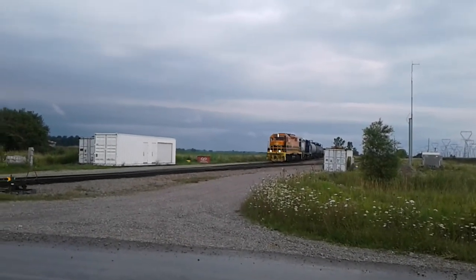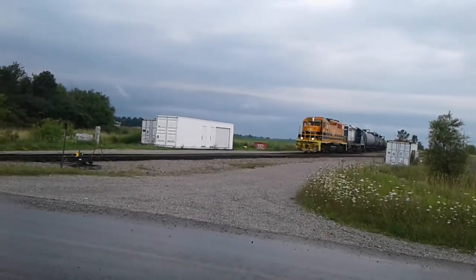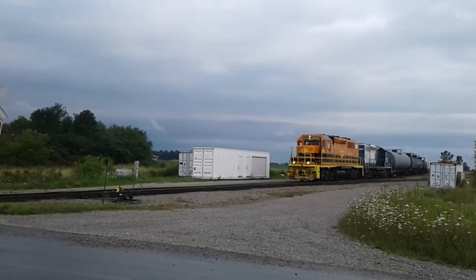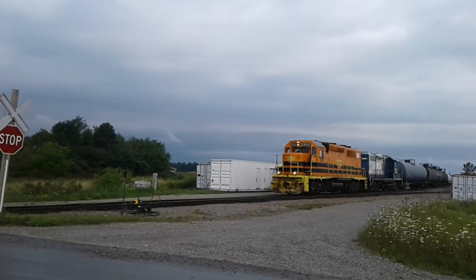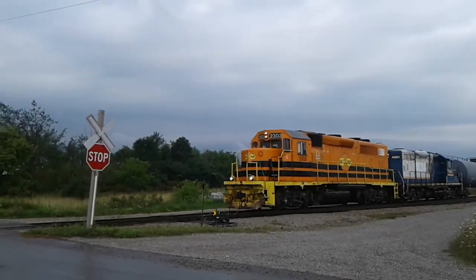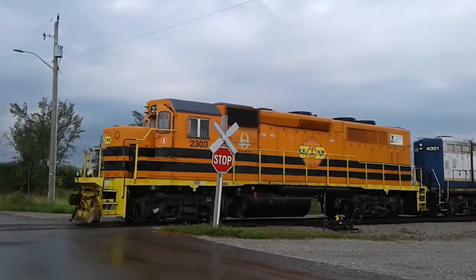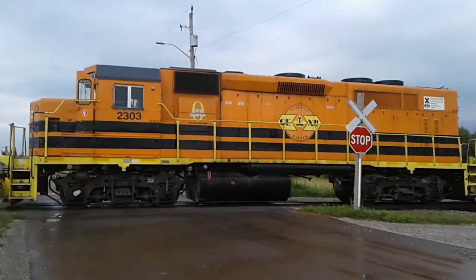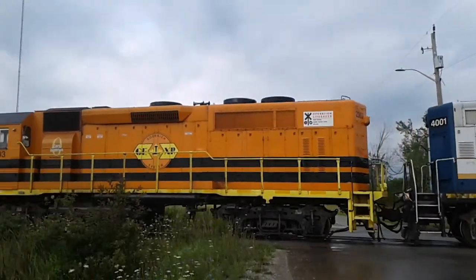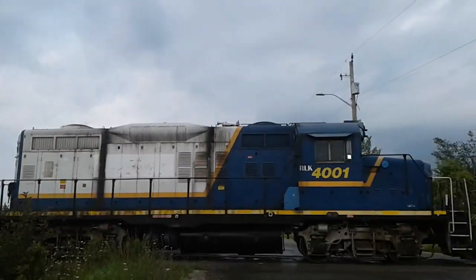Okay, we got the Hagersville switchers. Or should I say the Garnet switchers. 2303 and 4401. It's heading to Naticoke. The Doddridge exterior. The former railing.